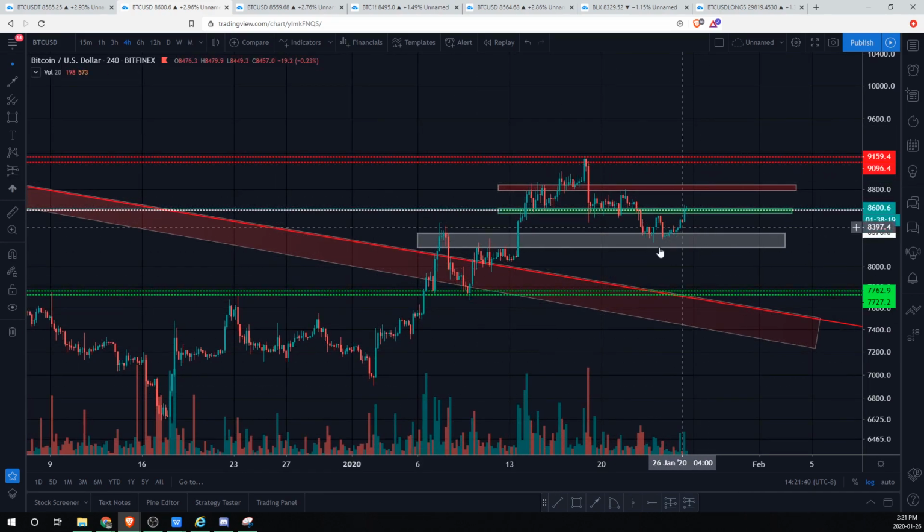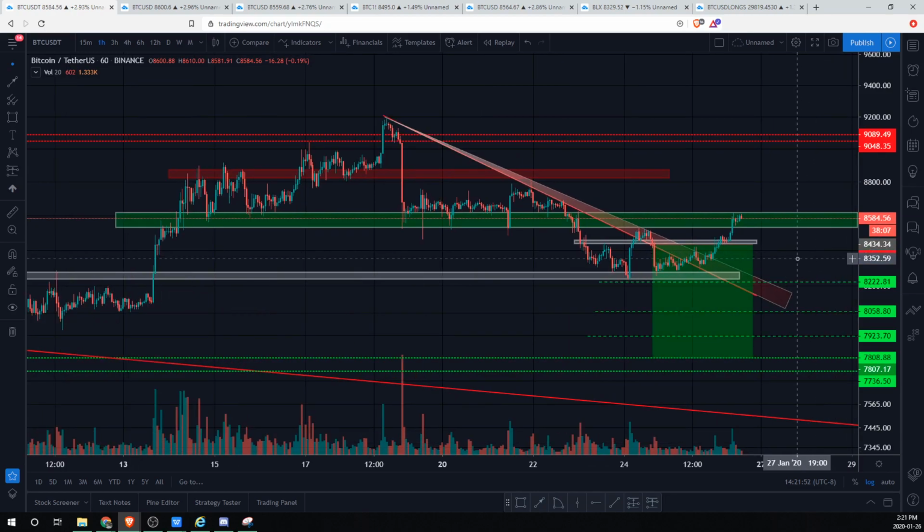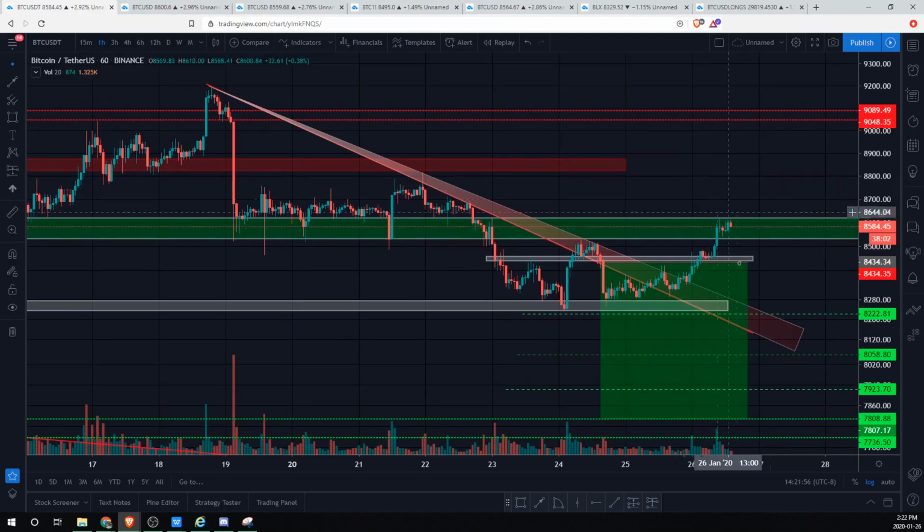In terms of the bias, I'm just going to stick with what I'm currently thinking of in terms of where the price will go, unless it gives me an indication that this is going to be a lower high from this point here. So on the hour chart, we'll discuss exactly what happened. We'll even go into the 15-minute to discuss our exact entry for this short.